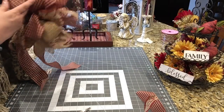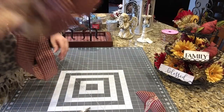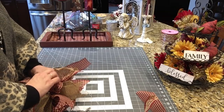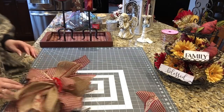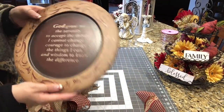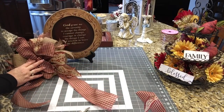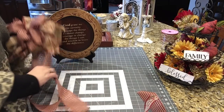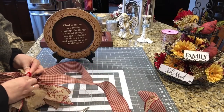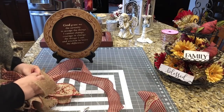And there we go. And then I need to make a loop, and I'll cut these tails once I get it on where I want to put it. I need to make a little loop out of my pipe cleaner because I'm actually going to hang this. Let me show you. Here's my Trinity prayer plate. I'm going to hang this right off of this plate, and these are going to hang down. And so I need just a little loop big enough so that I can get it on the plate hanger.